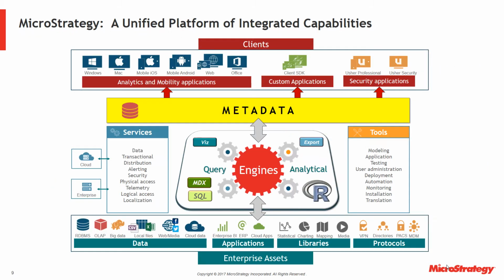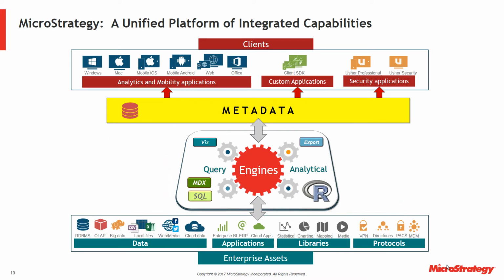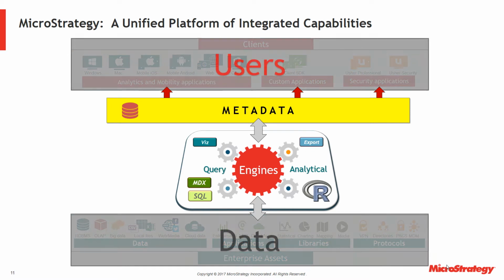let's focus on how the MicroStrategy platform turns data seamlessly into advanced functionality in ways none of our competitors can claim. Now, I'm a firm believer in maximum information density, and this diagram is a fairly detailed schematic of the MicroStrategy platform architecture, from getting at enterprise assets at the bottom to delivering that information out to users at the top. I'm going to simplify this a bit for our discussion. We won't be focusing today on our services and tools. And let's simplify this even more to focus on how we take data and deliver results to users.